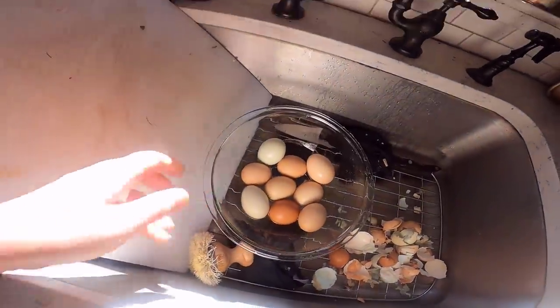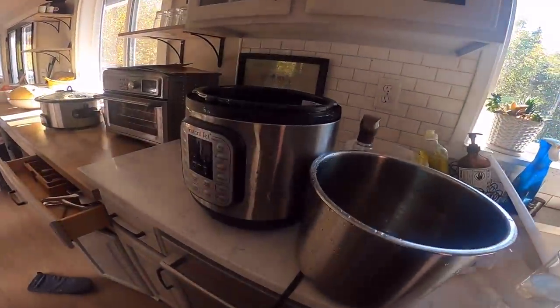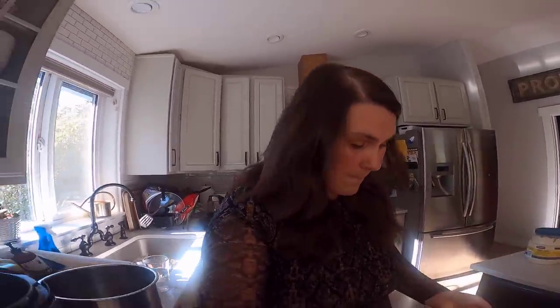I boiled up a bunch of our eggs today in the Instant Pot. If you've never done it that way, like 4 minutes in the Instant Pot, it's perfection. Especially if you have fresh eggs that are more fresh than the store-bought ones, they're often really hard to peel, but if you do them in the Instant Pot, they peel really well.